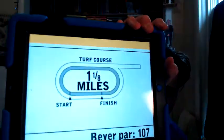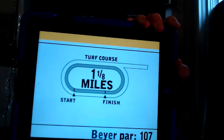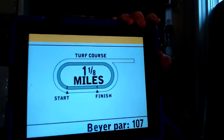To race number 11 now from Churchill. The 11th race is the 31st running of the Woodford Reserve Turf Classic. It's a Grade 1 race here, going for a purse of $500,000. It's for 4-year-olds and upwards. Field of 12 horses going the distance of 1 mile and 1/8, or 1,800 meters, on the turf course.